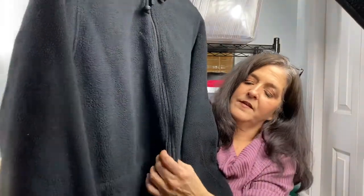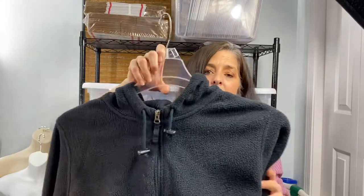Okay. And then we have this Land's End. This is a full zip fleece jacket in a 1X. It has a hood. This is a longer waisted one. It has the elastic waist with side pockets.